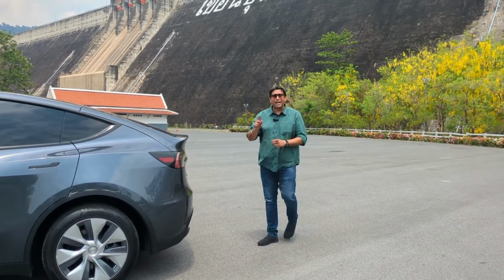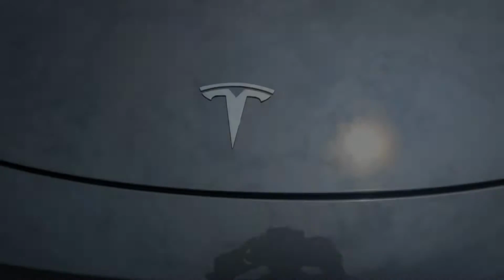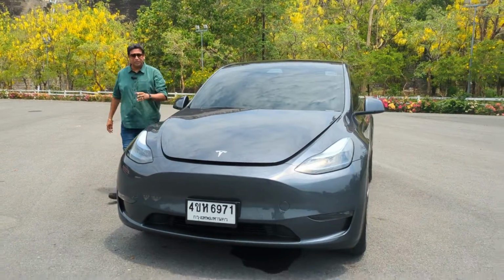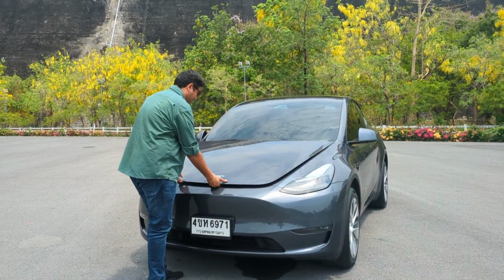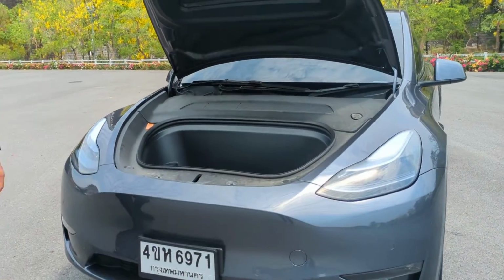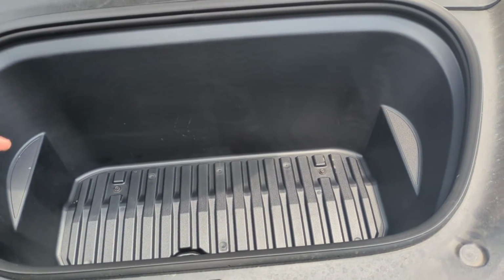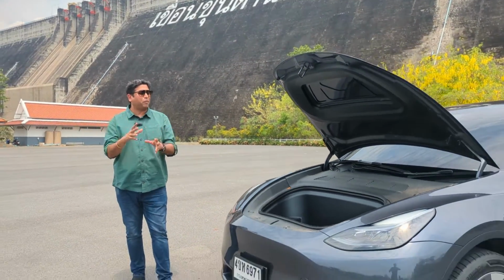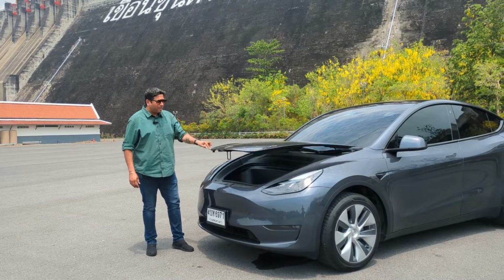You can also open the boot as well as the front frunk from the touch buttons on the steering wheel. How much is the space over there? I'll show you. So a touch of the screen and the front bonnet opens up to access the frunk as well. Wow, another place to keep a couple of soft bags. So the luggage carrying capacity of the Tesla Y is phenomenal. One of the USPs, you have proper space for 5 people. You have space for a long weekend trip as well. You have the range to go to places, the complete EV package, right?